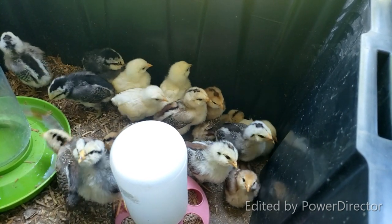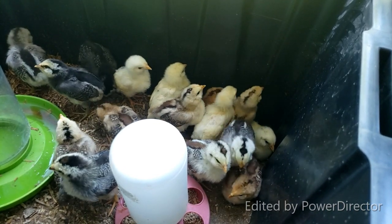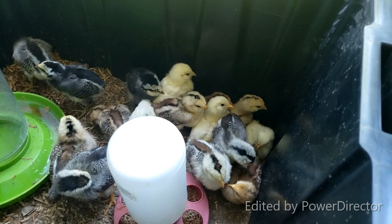All right, well, let's hope that they get bigger and prettier because I like them already. Turned out really nice colors and really nice tones. And since they're just getting their full feathers in, they'll still change even more and more and more.